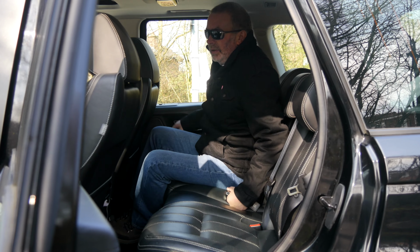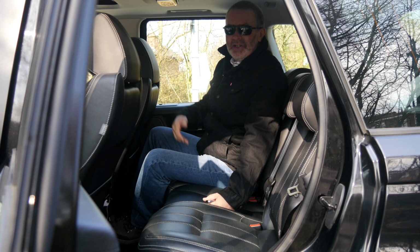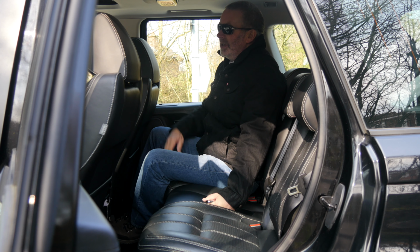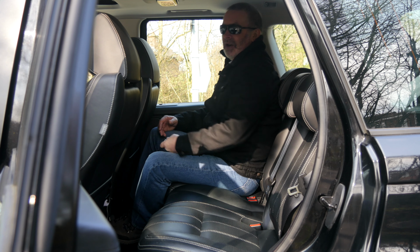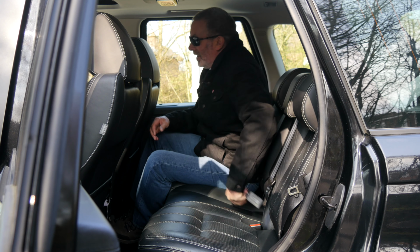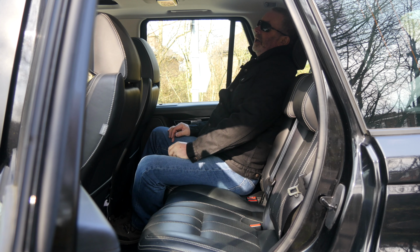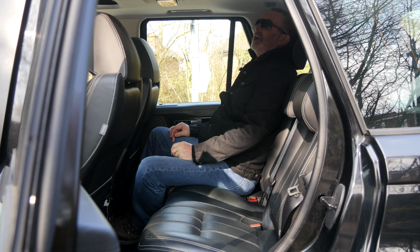That's my traffic cam there. It's obviously just registered that I slammed the door and think there's an impact, so it saves the file. If you're an adult and you get in the back of a Range Rover, they're not very comfortable. The headrest's right in the middle of your back, but once you knock the headrest up, oh dear, they're so comfortable.